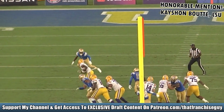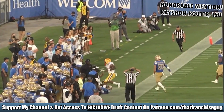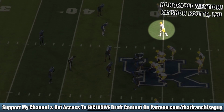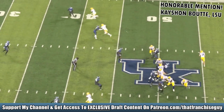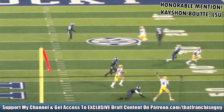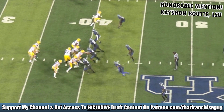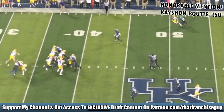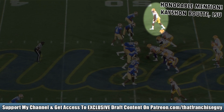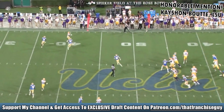Number 1 is the medicals. The last 2 years, that ankle has kept him off the field. How well do the doctors think that's going to hold up? That is information I don't have access to. Number 2 is this weird ego struggle he's had with Coach Kelly at LSU. Is he coachable? Is he going to be available mentally? That is something that the interviews at the Combine are going to be so important, and another thing I don't have access to.